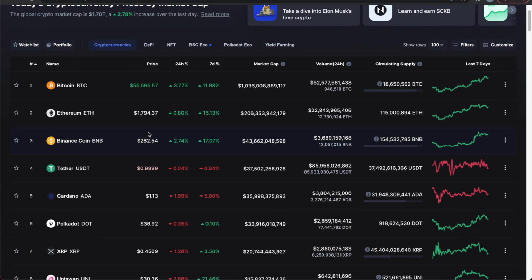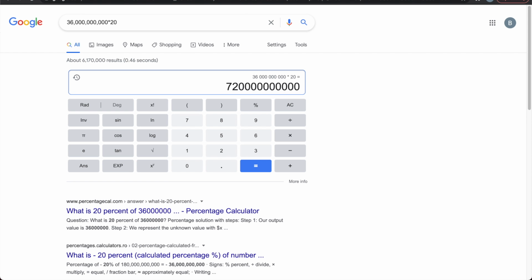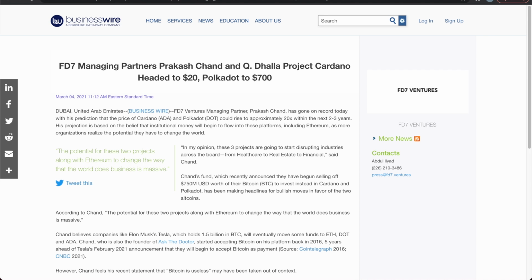But just looking right now, obviously we did pass the 1 trillion market cap in terms of Bitcoin. So 720 bill right here compared to 1 trillion doesn't look too far off. But again, that's a 20x from this current price point. So for this to actually happen, we would need massive amounts of money coming in, right? Retail people can't just get into Cardano expecting this price to go up. It's just not going to happen, right?